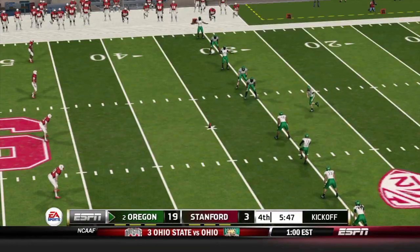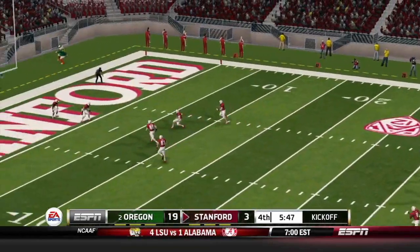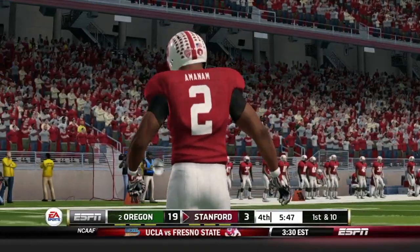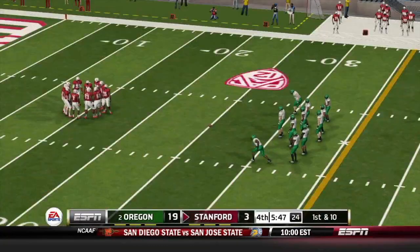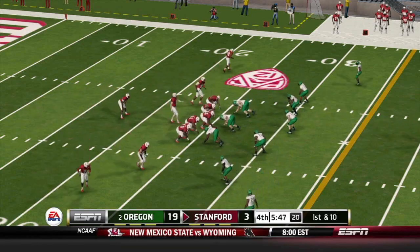Oregon is ready to kick it away. Sends it sailing downfield. This one's going to be down in the end zone for a touchback. The defense was able to stop this offense short on 4th down last time. Let's see what they do this opportunity.